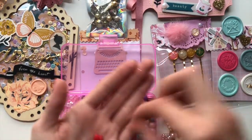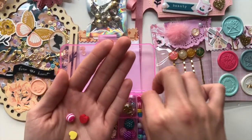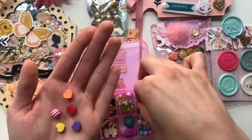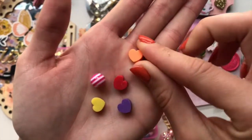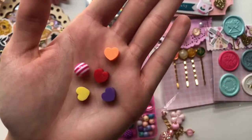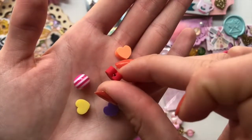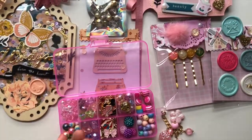And then we've got some polymer clay heart beads and some pink stripy beads. So there's a couple more colours in there, but it's like the rubbery hearts. I think these are polymer clay. And they've got the little hole that goes through top to bottom like that. And then a bunch of these beautiful stripy ones that I also love.